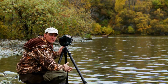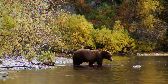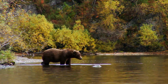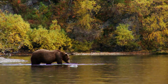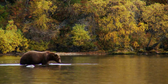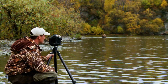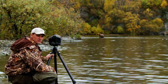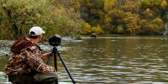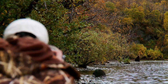Well, even though we've got quite a bit of bear activity right out here in front of us and some great behavior, we're still a pretty good ways off. But the important thing to remember here is that we don't crowd the bears, and we're letting the bears work their way into us. That way they get as close to us as they're comfortable with. We don't want them to feel threatened, and you all around get better shots when the bear's acting natural and they're not paying any attention to you. So we got bears coming in and out of the water right now. They're going out there and catching fish.